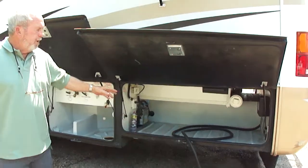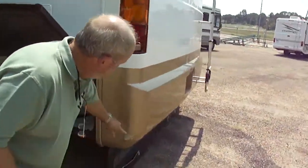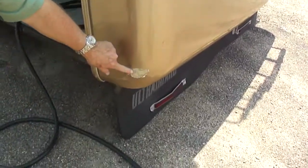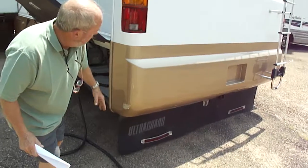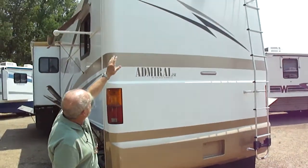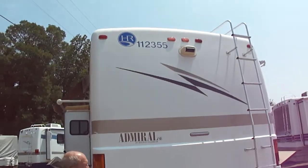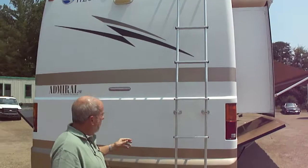See how clean the compartments are? Of course, they're fiberglass. There is one little spot here. Let me show it to you. Now, we're going to touch this up, but that's all it is. It's just a little scratch there, about 3 inches long. Someone has scratched it backing into something. But look at the back of it. How perfect. Never been backed into anything, never bruised. No repair work on it.